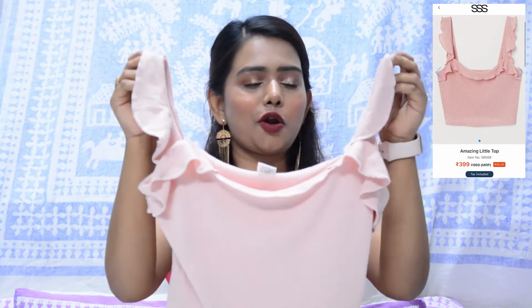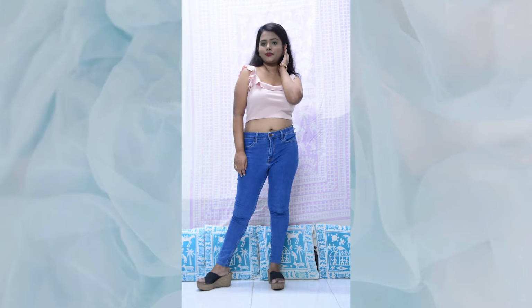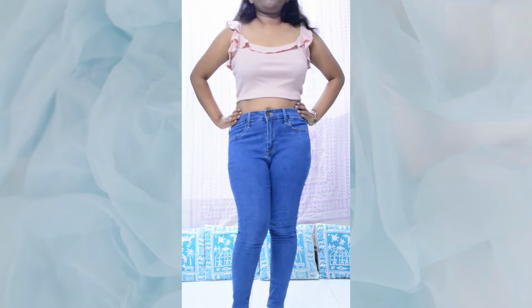The next thing I bought is this baby pink color crop top with this ruffle detailing on the shoulders. Now this top is so beautiful. When I wore it, it looks so cute. Now this is in the size medium and it is a little bit loose here, but it's still adjustable, I don't have any issue with that.